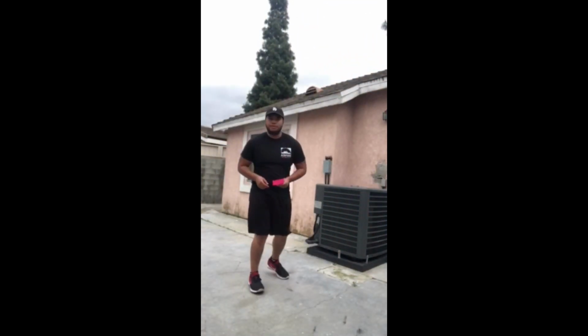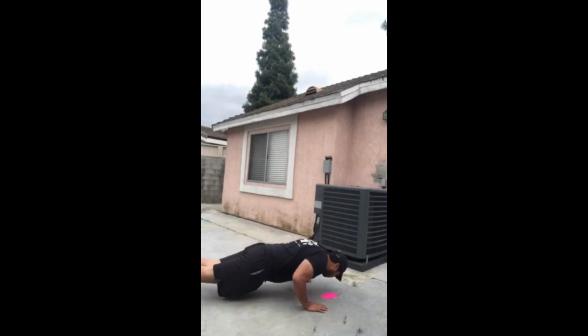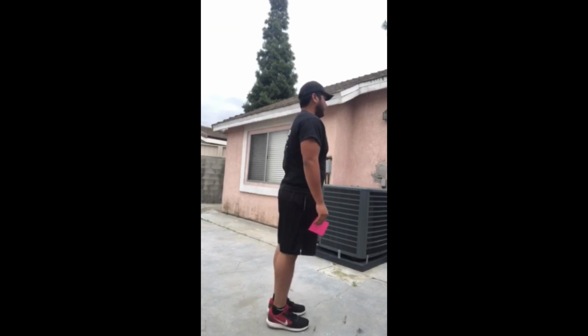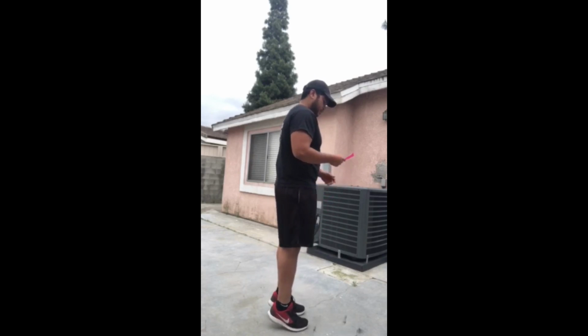So here we go. For my first one, since Jose, it's J-O-S-E. My J is 10 push-ups, so let me get those done. Then the O, so that's 10 calf raises. Good. So now I was gonna do the S, which is 10 modified push-ups. So a little different.